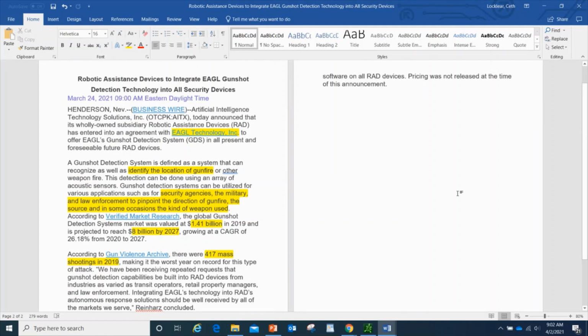Okay, so with robotic assistant devices, they want to integrate the Eagle gunshot detection technology into all security devices. This happened on March 24th, 2021, and I wanted to point this out and break it down for you so you can completely understand and add some value for you to make some decisions with this stock. Now, with AITX, they announced this wholly owned subsidiary Robotic Assistance Devices, RAD, is going to enter an agreement with Eagle Technology, which we'll check out their company here soon.